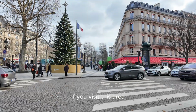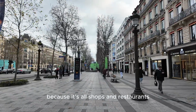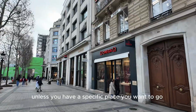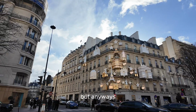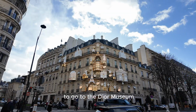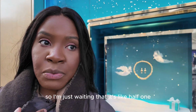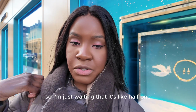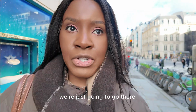If you visit this area, I just recommend you to have a specific plan in mind because it's all shops and restaurants, unless you have a specific place you want to go. But anyways, to go to the Dior Museum, I had to go to Avenue Montaigne. So I'm just waiting that it's like 1:30 so I can go to the museum. So yeah, that's the plan. We're just going to go there.